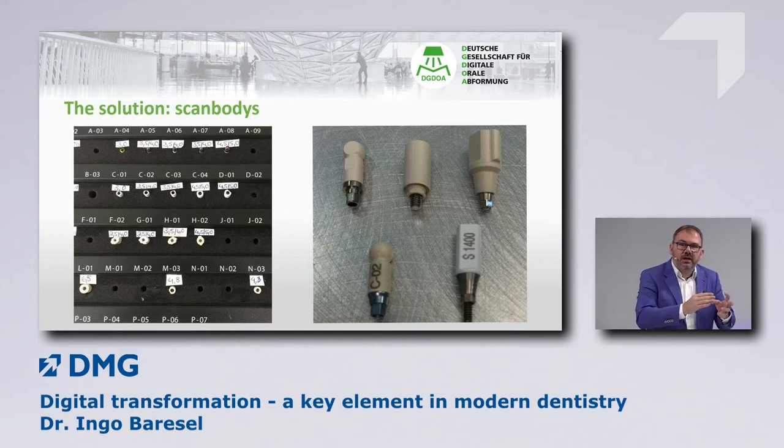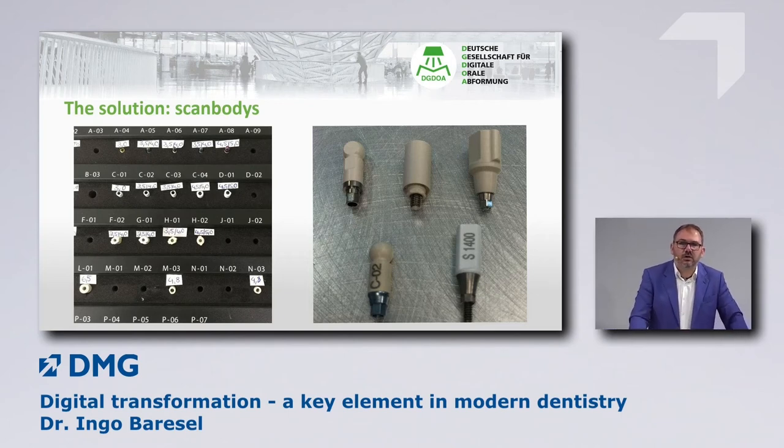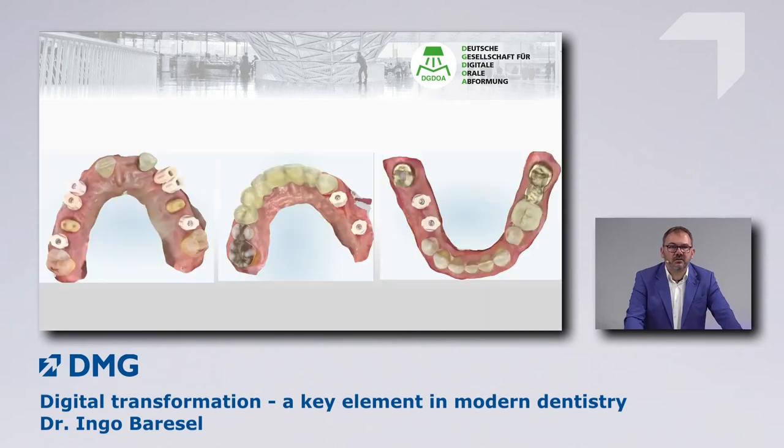You have to talk to your lab. You have to have a certified workflow with your lab. The lab has to have a library for your scan body system, and then you can work perfectly while using scan bodies. That looks like this. You screw them into your implant, you scan the surface as you're used to with teeth, and that's it. Quite easy. Much more comfortable for the patient than an analog impression of implants. You all know this.